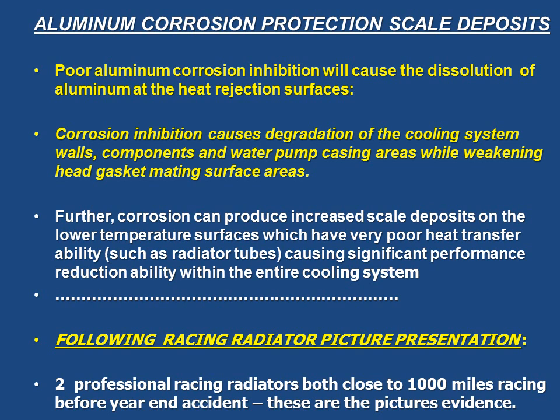Corrosion will produce increased scale deposits in the lower temperature surface areas. Like if you've got a radiator, if it's hot, the pores can open up and the water goes past and it flushes. But in the lower radiator or the lower engine areas, if you've got an aluminum engine where it's cooler, it's just going to grab onto it and hold it. It's just not going to open and release it.